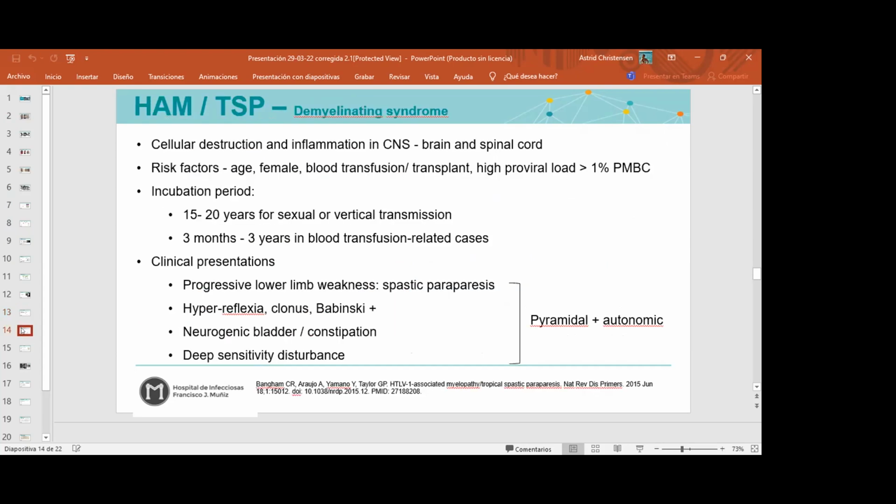Now I'm going to talk a little about the myelopathy, because I know that you are interested in that part. It's a demyelinating syndrome with cellular destruction and inflammation in the central nervous system. The risk factors are age, being more frequent in adults, female sex, and blood transfusion and transplant as the route of transmission. A high proviral load, higher than 1% in peripheral mononuclear cells, is the strongest predictor of developing the myelopathy. The incubation period for sexual or vertical transmission is between 15 and 20 years, but it evolves quickly if the virus was transmitted by transfusion.